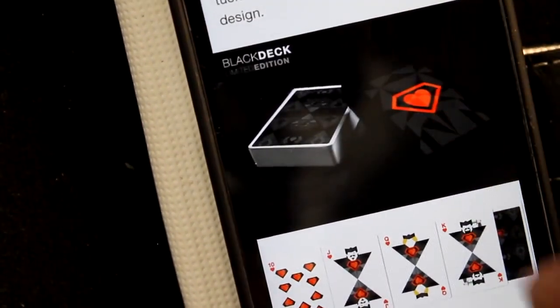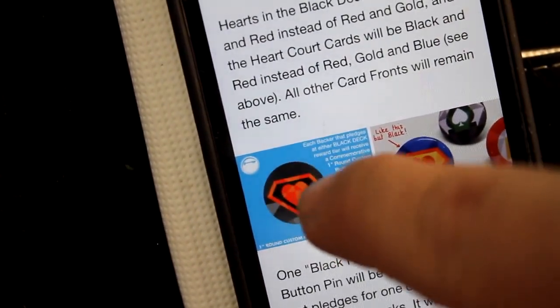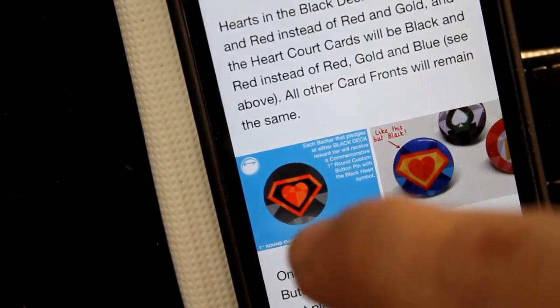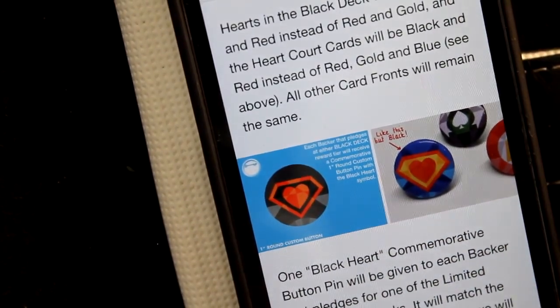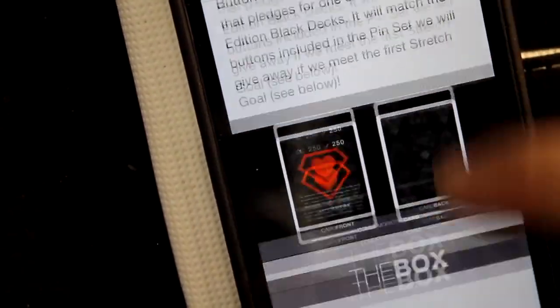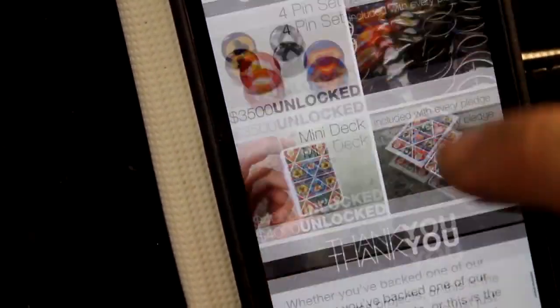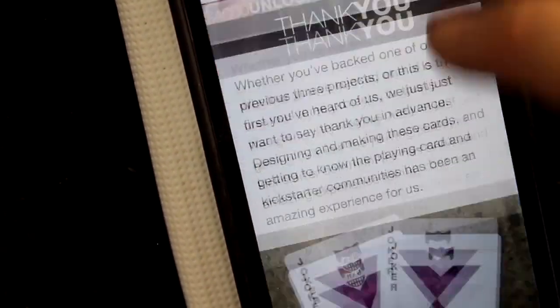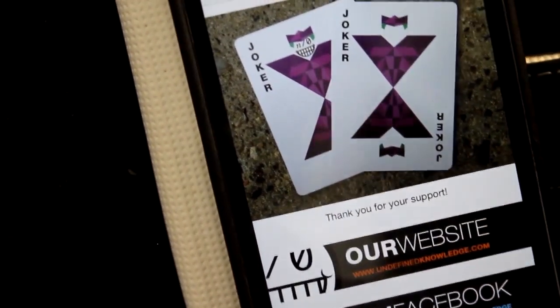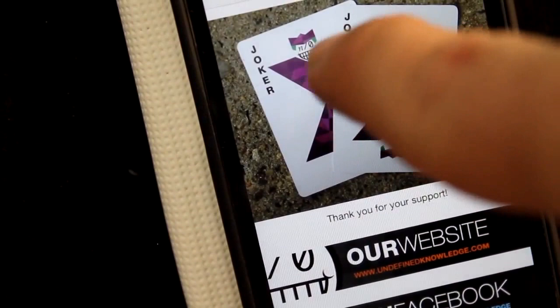That's just freaking cool. The black deck. You get free pins. This one you get free with the black deck, which I don't think you can actually get anymore unless you add it on, if that's possible. And you get these ones free with the other decks. Also, everyone who backs gets a free mini deck. That's pretty awesome. So it's a little bit pricey, but you do get all these nice free bonuses. And I like the court card. Look at that. It's a Joker.